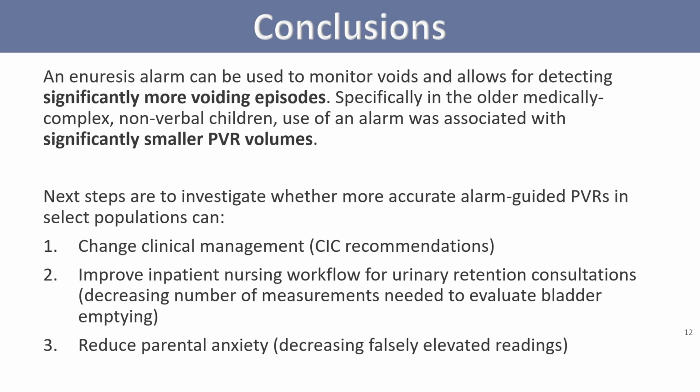In conclusion, we found that an Enuresis alarm can be used to monitor voids and allows for detecting significantly more voiding episodes. Specifically in the older medically complex nonverbal children, use of an alarm was associated with significantly smaller PVR volumes.